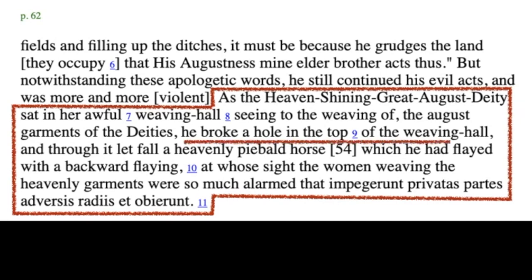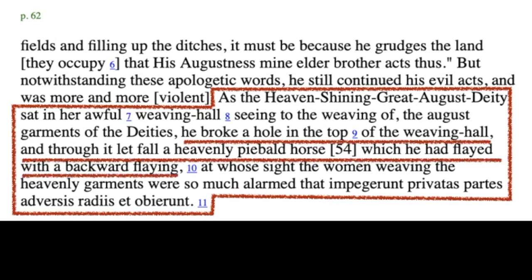And everyone's saying, what does this have to do with what we're reading? I'll get into it. He broke a hole in the top of the weaving hall. Through the hole, he let fall a heavenly piebald horse. That means a speckled horse, which he had flayed. Flaying, of course, means skinning. He had taken the skin off of it in a special way. He didn't just flay it. He flayed it with a backwards flaying, and he let it drop through the hole.